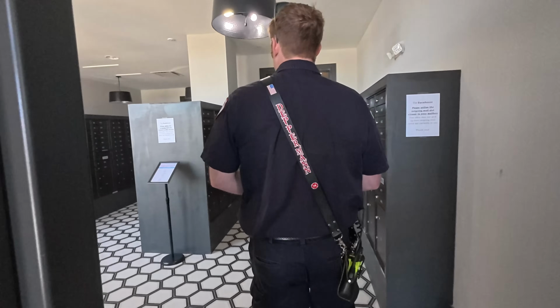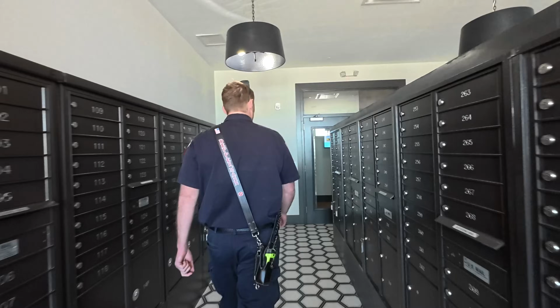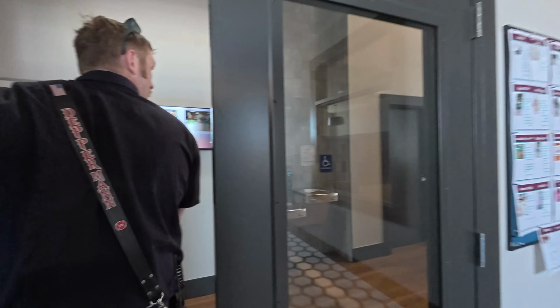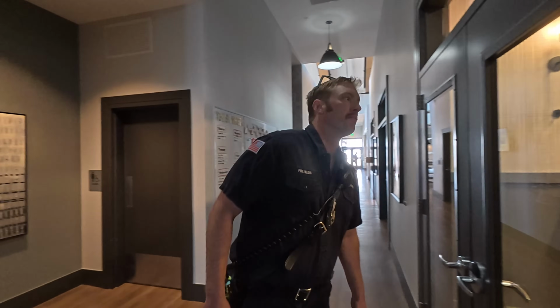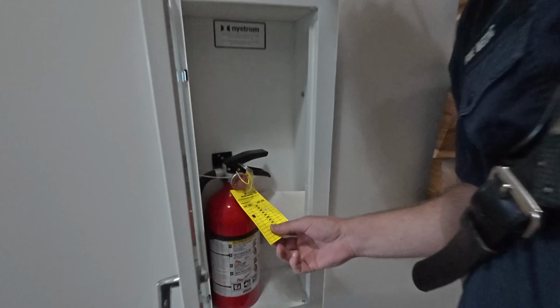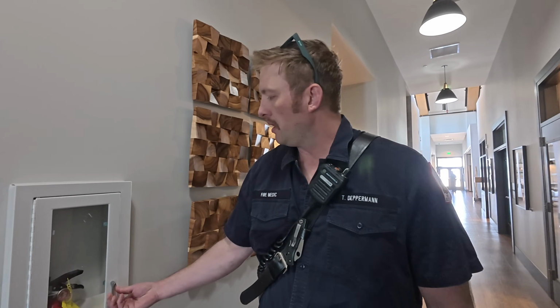Go in here and we'll just look at this. What are the kinds of things you're looking for? We want to make sure exits aren't blocked, that fire extinguishers are up to date, being inspected. They're supposed to be inspected yearly. You're not going to see so much here, but in older buildings, exposed wiring or missing ceiling tiles, things like that. Emergency exits are big. So April 25, it looks like. They're going to be due here soon, at the end of this month.